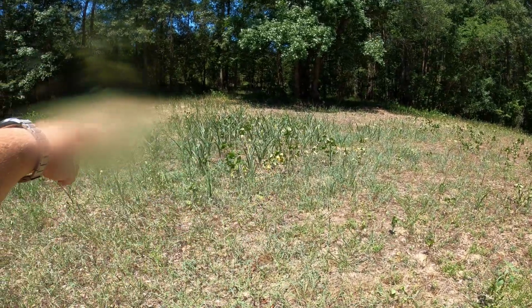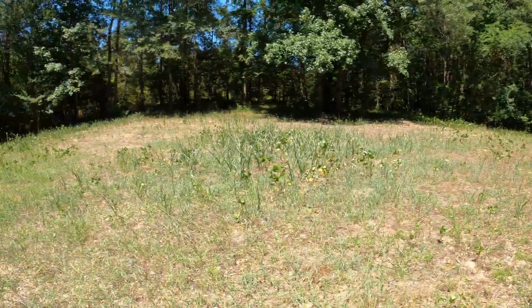We actually have another patch. Oh wait, y'all got a smudge. Y'all got a smudge. Did y'all have a smudge the whole time? I don't know if y'all had a smudge the whole time.